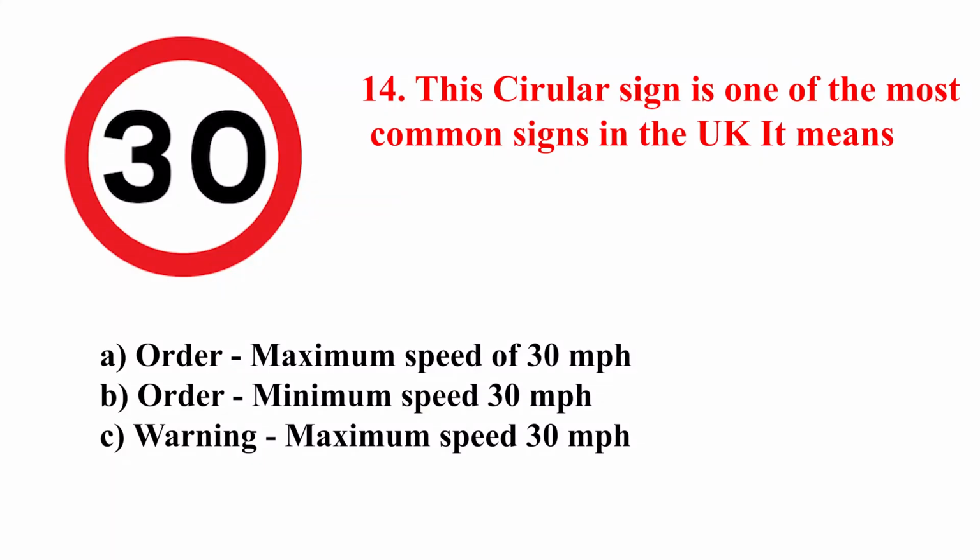Number 14, what does this circular sign with the 30 actually mean? It's one of the most common signs that you're going to see in the UK. First of all, I mentioned earlier, it is an O for an order, just to give you a little clue. Is it A, an order for a maximum speed of 30 miles per hour? Is it B, an order for a minimum speed of 30 miles per hour? Or is it C, a warning that 30 miles per hour would be recommended? And it is, of course, a maximum speed order of 30 miles per hour. You cannot go above 30 miles per hour on this road.